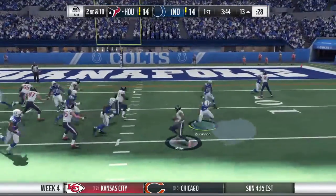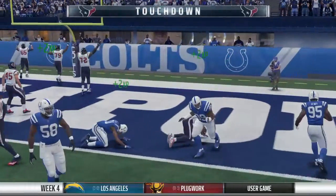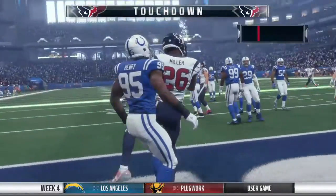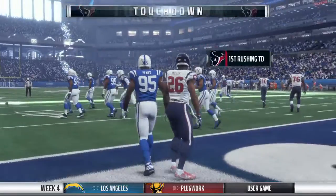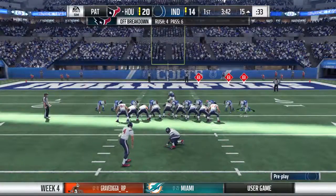They'll try the right side here with Miller. And he's in. Touchdown, Houston. Lamar Miller, his third touchdown now on the year. And the Texans have broken the tie.